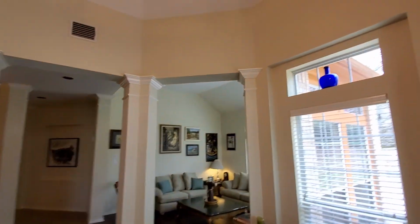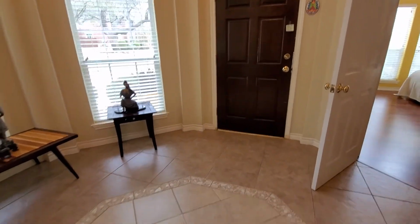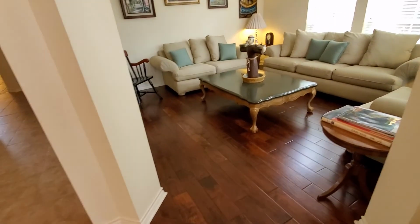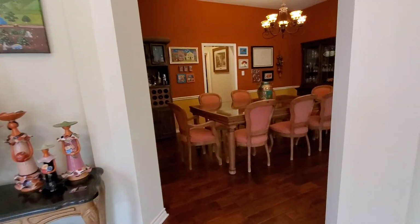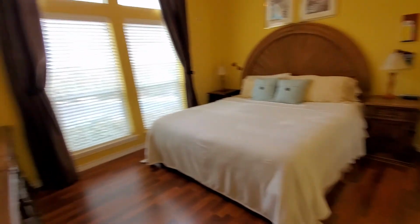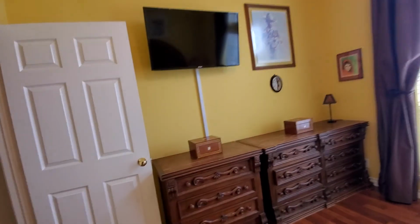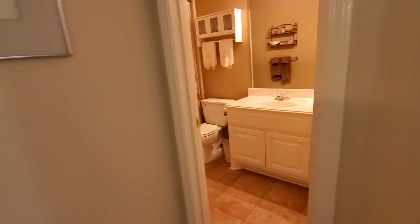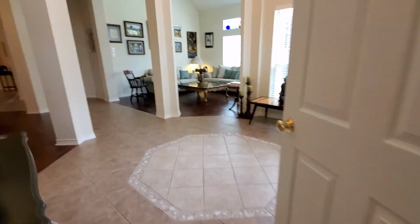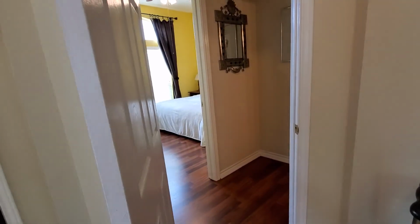Nice entryway. So you have one option for a sitting area. Really nice wood floors. Formal dining. Up here you have a secondary bedroom with a good size walk-in. And it has its own bathroom with bathtub. So guests would have their own area separate from the rest of the house.